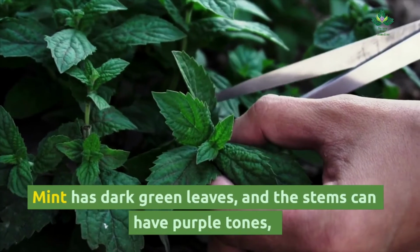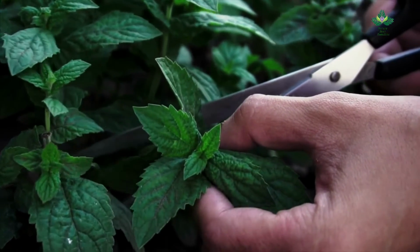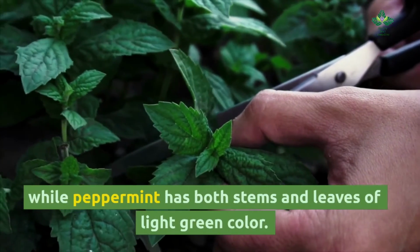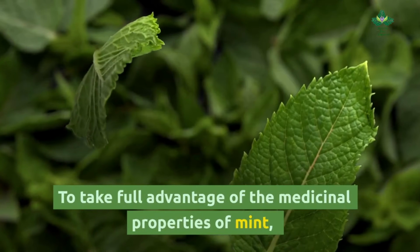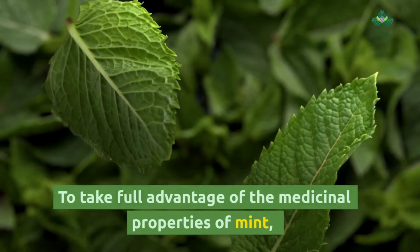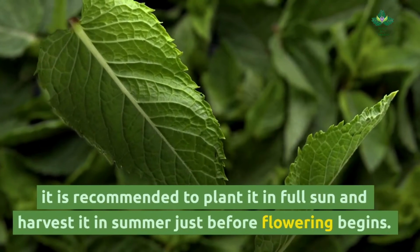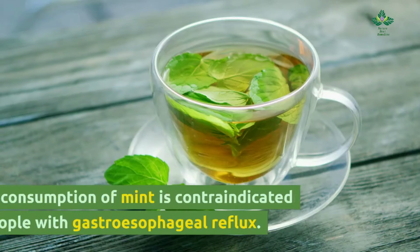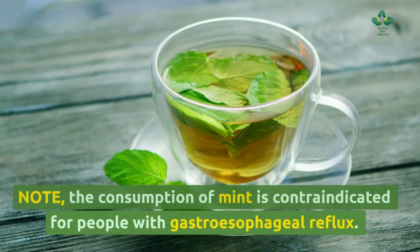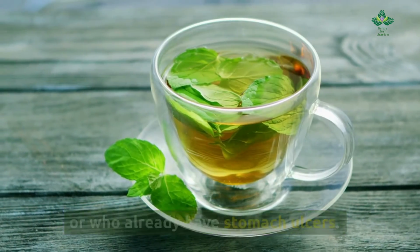Mint has dark green leaves, and the stems can have purple tones, while peppermint has both stems and leaves of light green color. To take full advantage of the medicinal properties of mint, it is recommended to plant it in full sun and harvest it in summer just before flowering begins. Note, the consumption of mint is contraindicated for people with gastroesophageal reflux, or who already have stomach ulcers.